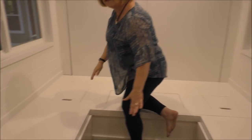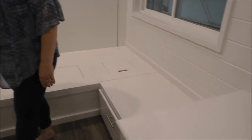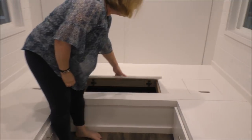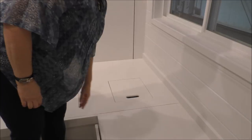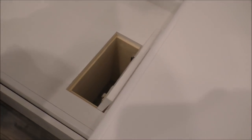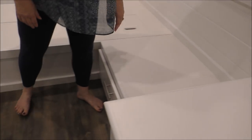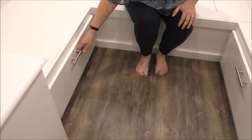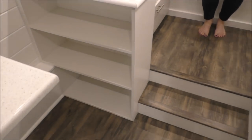This, when it's done, will be a sofa area. It's a U-shaped sofa. She's going to have some custom cushions made for all of these. We have storage underneath all of them. A lot of different boxes here, different sizes, different access. And then up front here, we have a valuable storage and/or gun safe. So on top of here will be her cushions. You'll not be able to see it. On each side, we also have drawers. They're soft close, just for some extra storage.